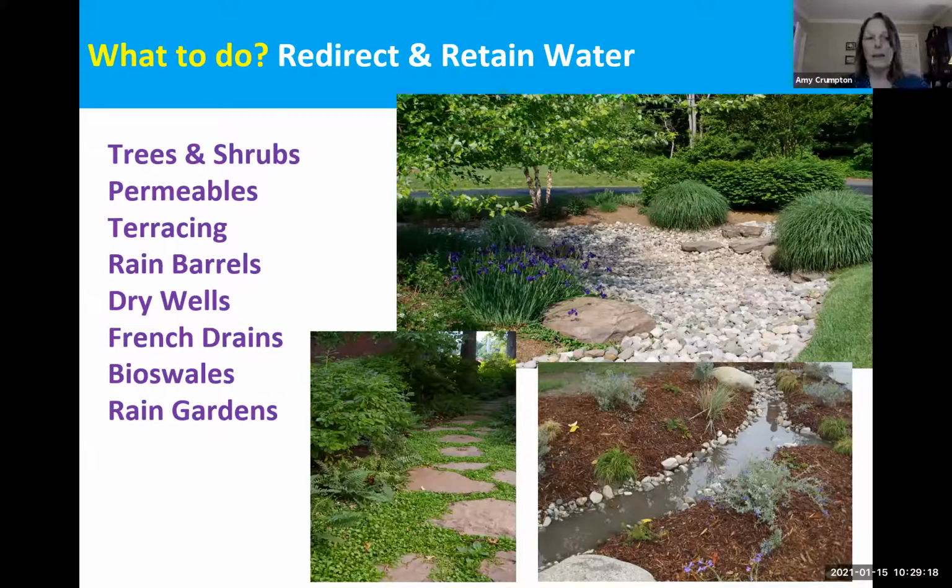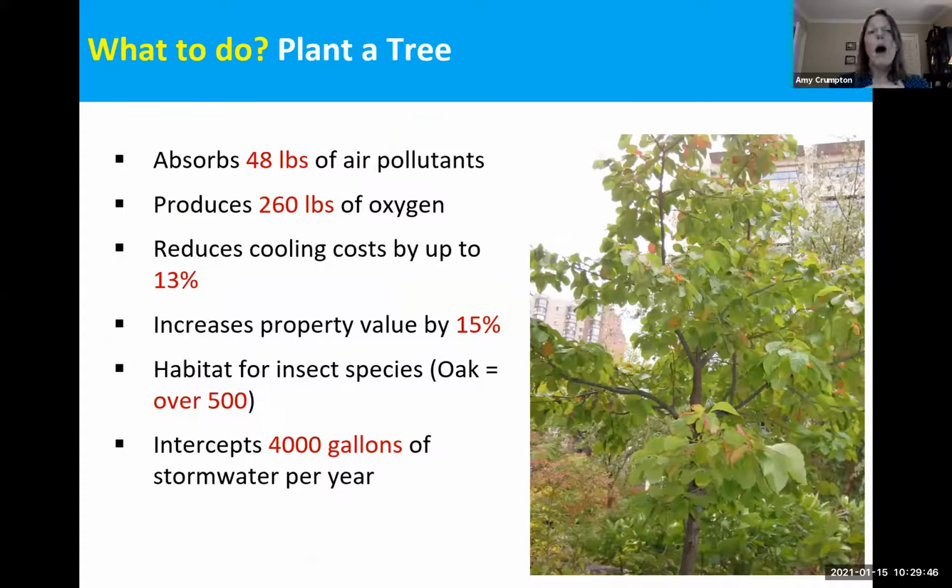can be as complex as you might need them to be, but they can also be fairly simple. The Northern Virginia Soil and Water Conservation District in Fairfax County has a wonderful booklet about rain gardens, and that's one of the things on the resource sheet that I hope you all can get access to, that I provided. You want to plant trees.